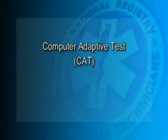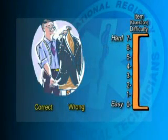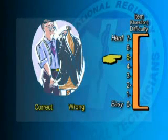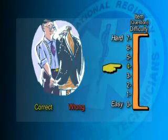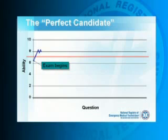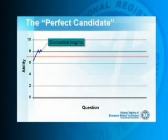Computer adaptive testing, or CAT, is a bit different. An adaptive test tailors each question to the individual candidate. If you answer a question correctly, the next question will be slightly more challenging. If you answer a question incorrectly, the next question will be slightly easier. With every question, a computer algorithm statistically re-estimates your ability. This estimate gets more and more precise as the exam progresses. The computer can actually adapt the test so that it builds a test just for you.